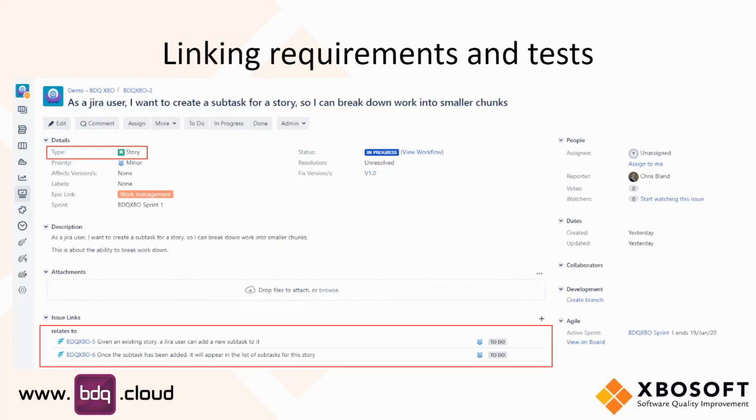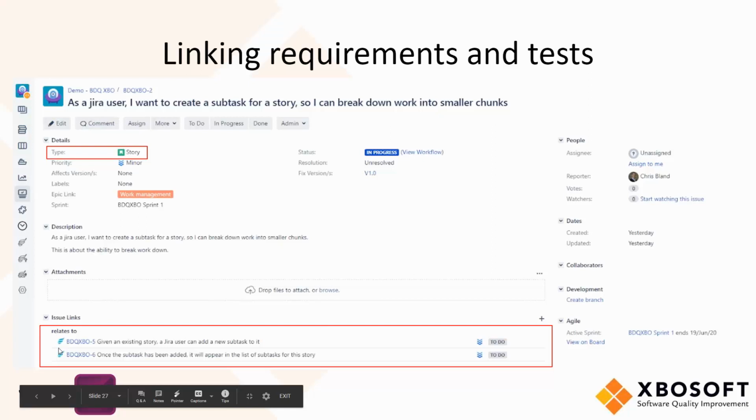So in this particular case, I've got my story here, which is, as a Jira user, I want to create a subtask for a story. I've highlighted a few things here. We can see the issue type is story. It's part of the work management epic. I know what sprint it's currently in. I've got a description of it, and it actually links to 2 tests, and we can see here the little Zephyr logo indicating these are associated test cases. So I can see here there are 2 test cases associated with this story.